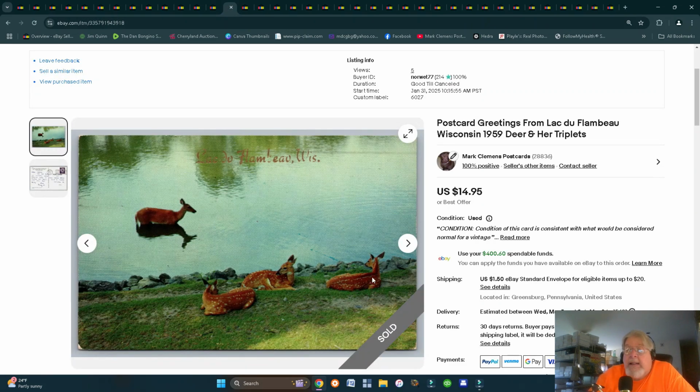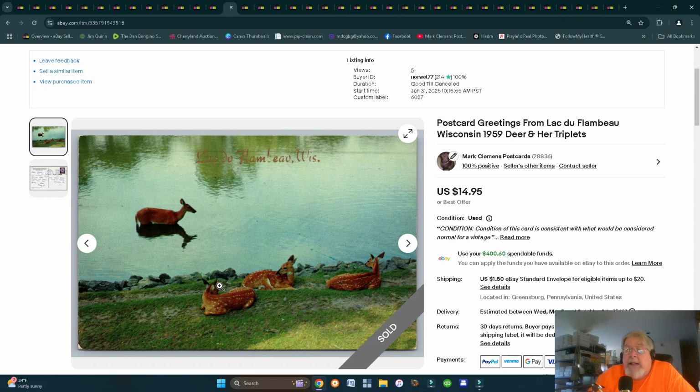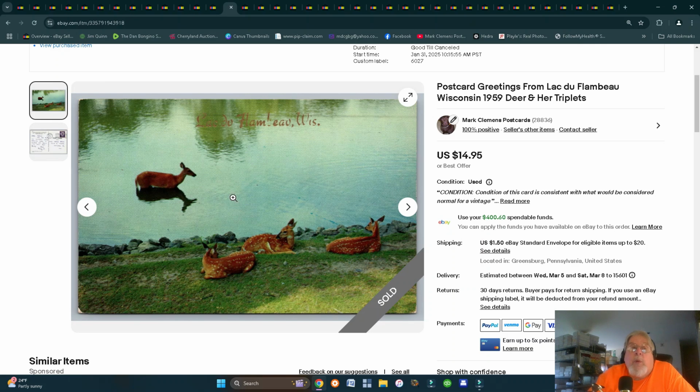Next, we have what I would call a generic greeting. It just says at the top, Lac du Flambeau, Wisconsin. It doesn't even have the word greetings, but on the back it says, a doe escapes the summer heat while remaining close to her triplets. It was posted in 1959, but just kind of a generic scene here of the deer. And these do sell quite well. This one I had listed for $14.95. I took an offer of $12 on that. So that's pretty good for a picture of some deer.